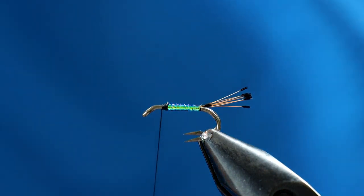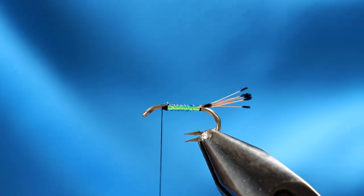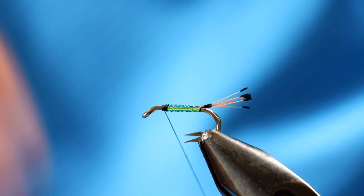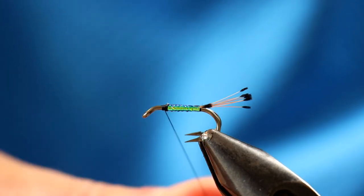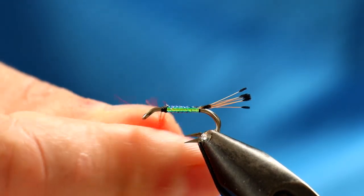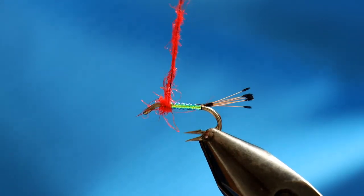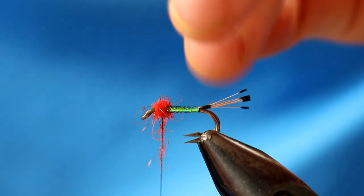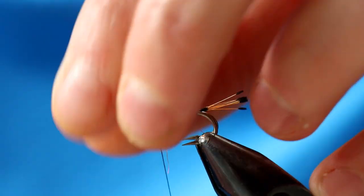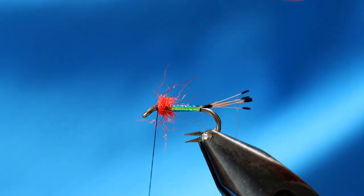Thorax is going to be some red seal's fur. Nothing fancy, just some red seal's fur. Red, scarlet, something similar. I'm just going to dub a small amount of that in the thorax section. Just dubbing that on and bring it up. Don't dub it down too tightly because you want some movement from that seal's fur. Just create a ball of it, sweep it back and tie in around the head like so.